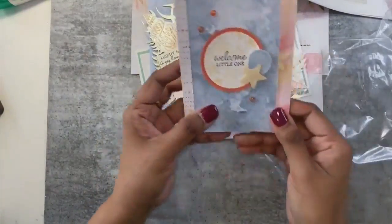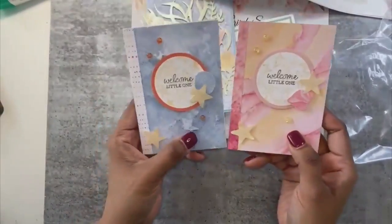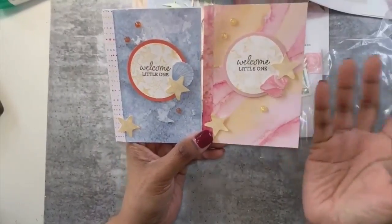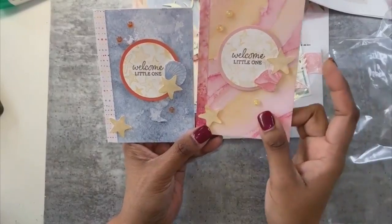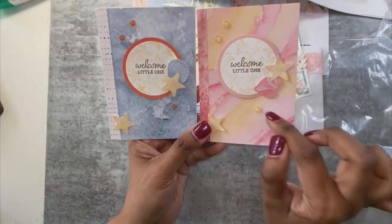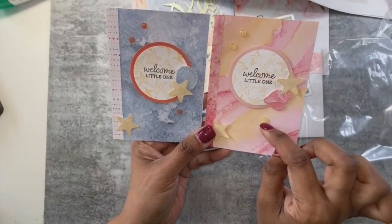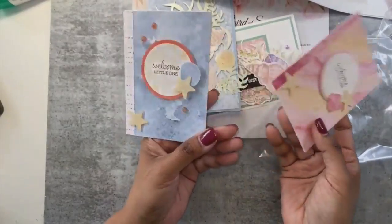Then I made 2 baby cards. So one for a girl, one for a boy, if you want. Just to show you that it doesn't have to be beachy or anything, but the stars made me think of Twinkle Twinkle Little Star, and that is why I made them baby cards. And here I have popped those stickers up, and I have colored those opals with the stamping blends. So those are alcohol markers, and they will color it in. So that was So Saffron, and that was Calypso Coral. So it just changes the colors of the opal.